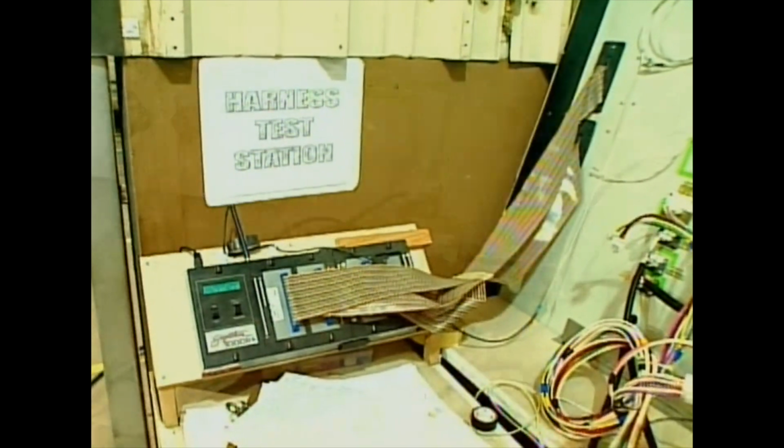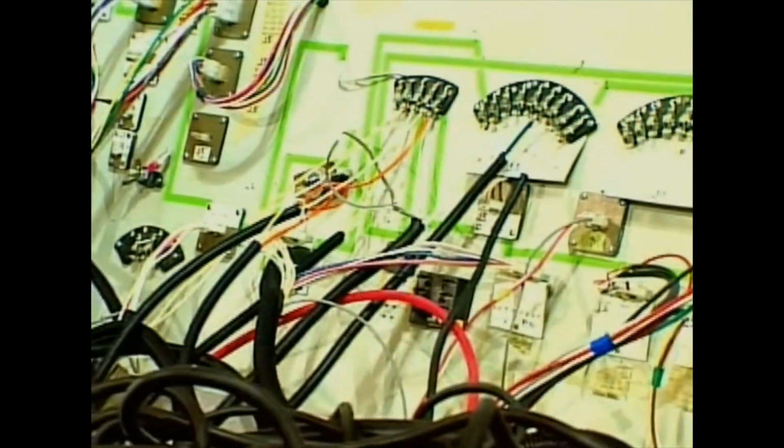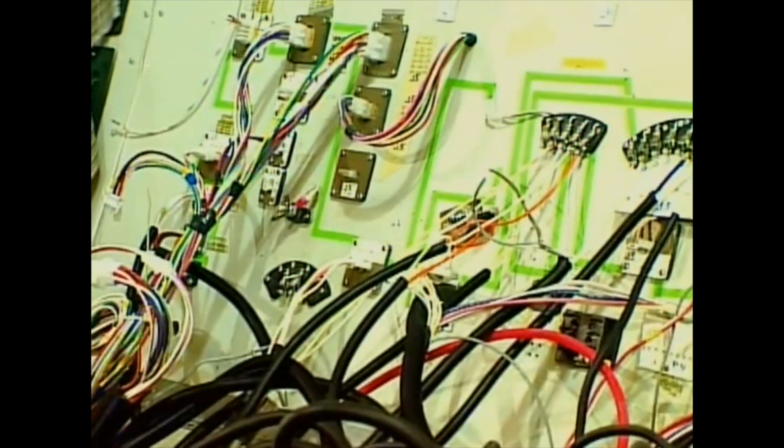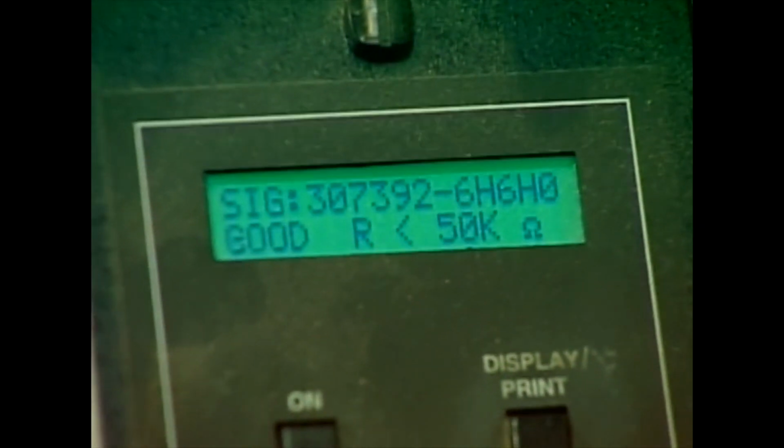And here at our harness test station, each individual wiring loom is tested throughout the process to ensure continuity and functionality. And one of the final tests is the high pot test, which puts an electrical load on the unit and even tests individual circuit breakers.